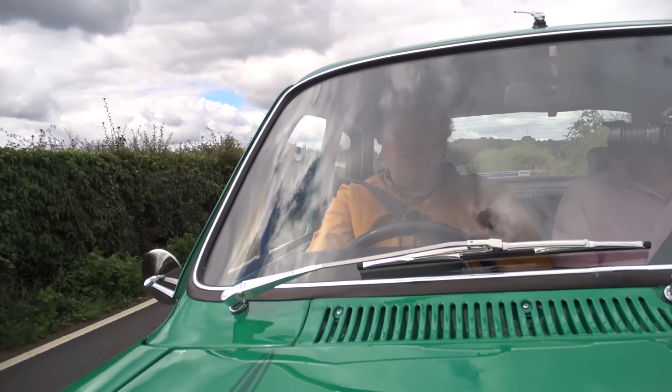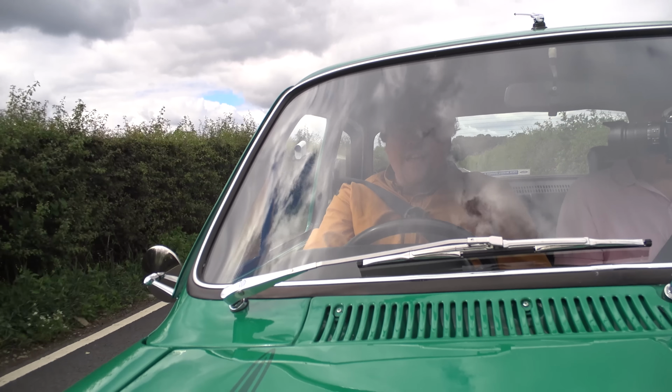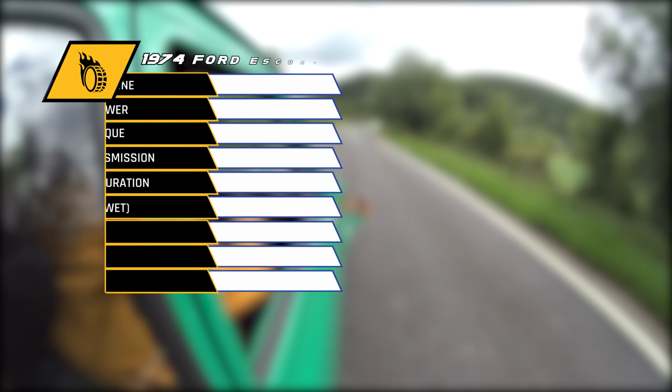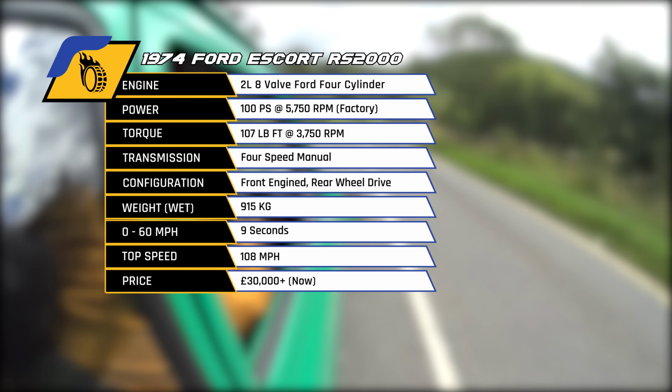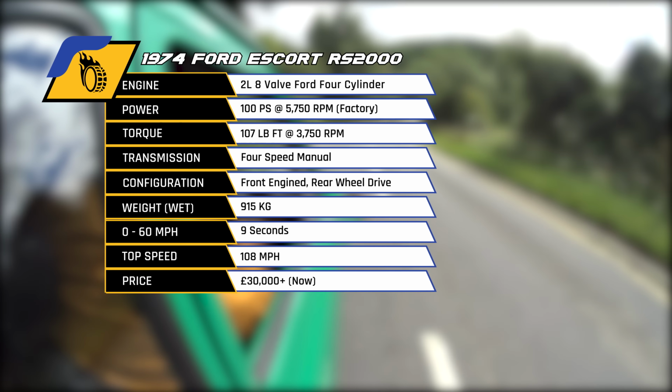Now, if you want some numbers on this car, I've made a best guess. Here they are. But this is not a numbers car. This is a pure experience car.